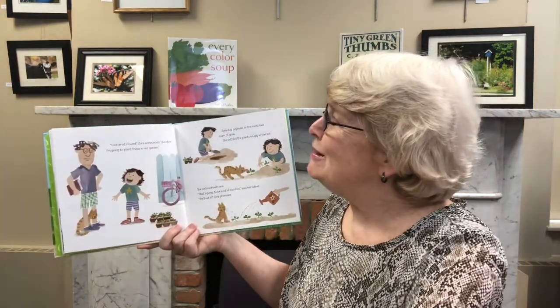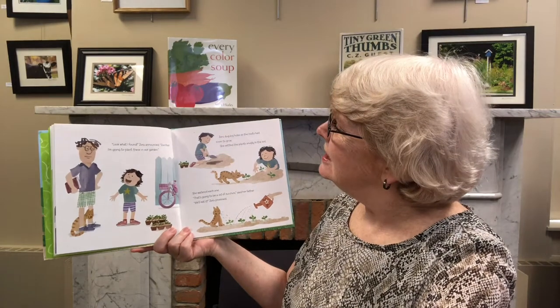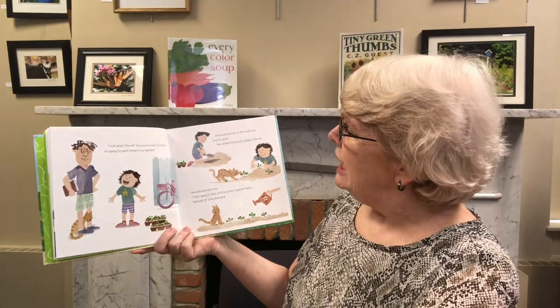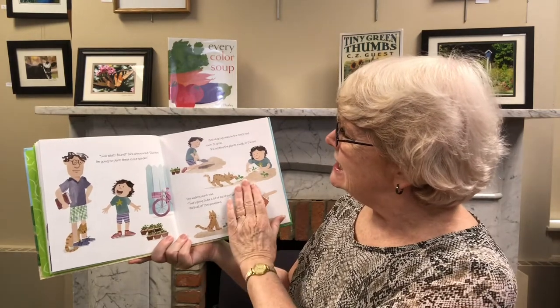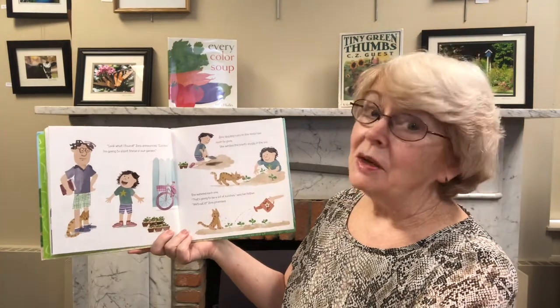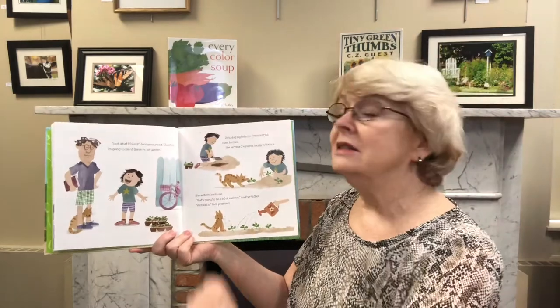"Look what I found," Zora announced. "Zucchini. I'm going to plant it in the garden." So Zora dug big holes so the roots had room to grow, and she settled the plants snugly in the soil. She watered each one. "That's going to be a lot of zucchini," said her father. "We'll eat it," Zora promised.